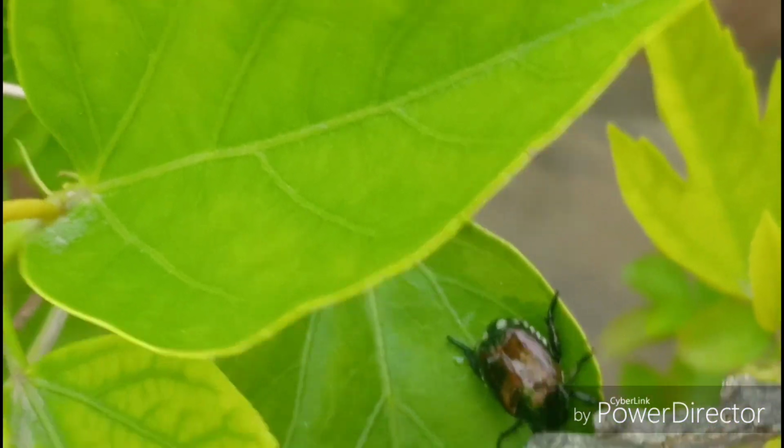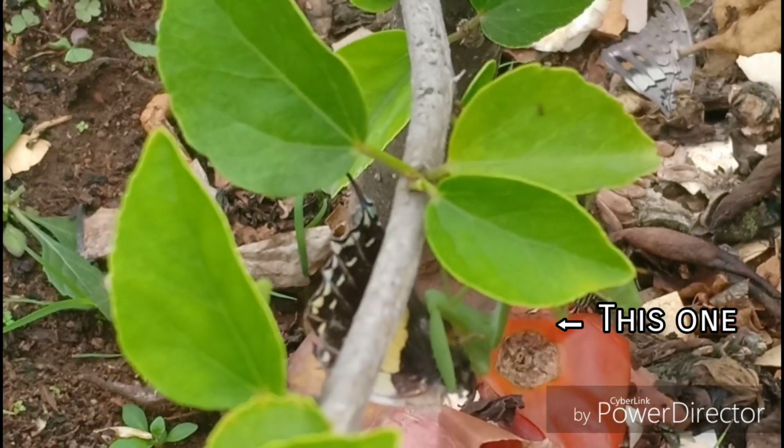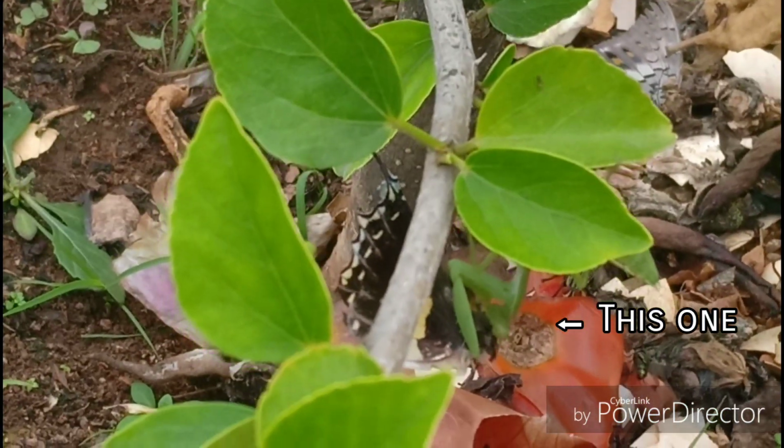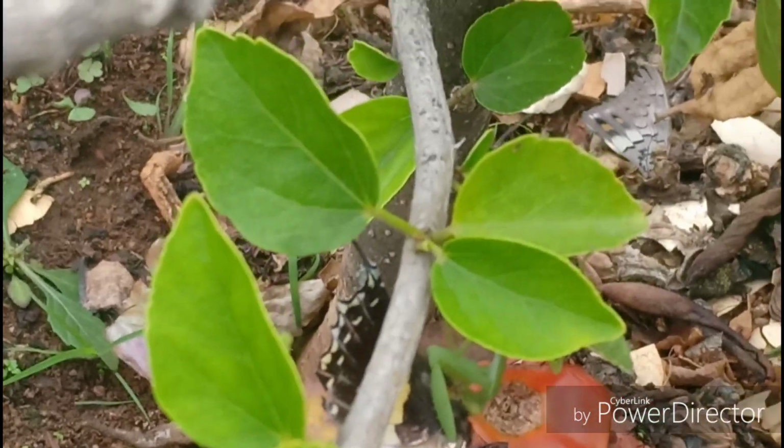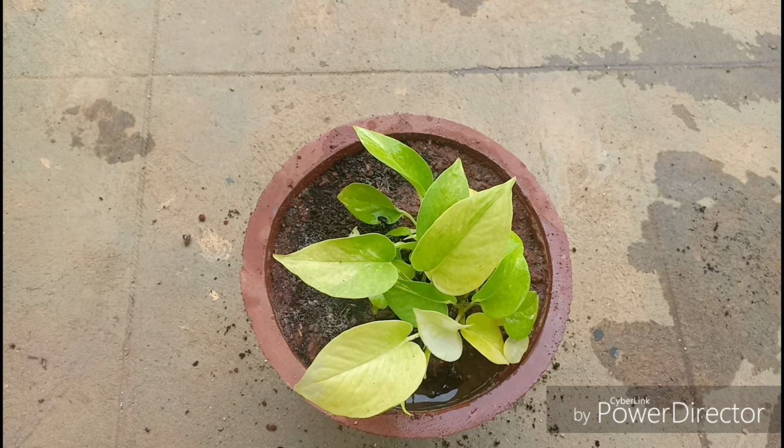However, the most annoying part is that the praying mantis that grows on my hibiscus, instead of eating such nasty, harmful bugs, has decided to eat the more beneficial insects like this poor butterfly. Like they say, you can't have your cake and eat it too.